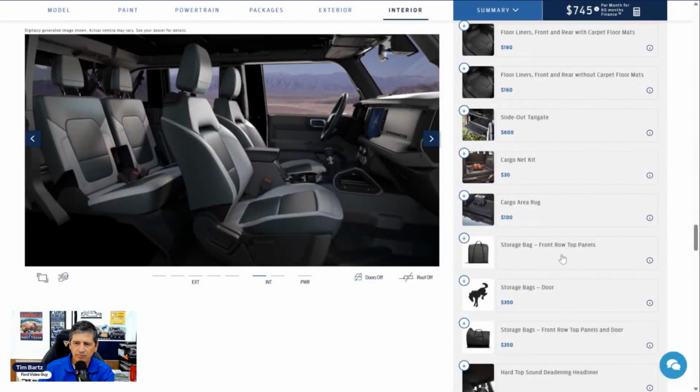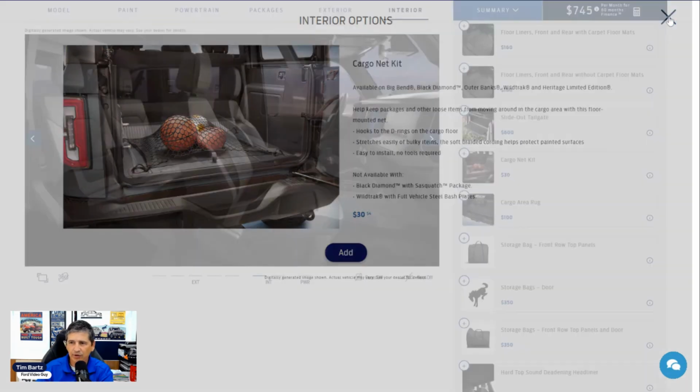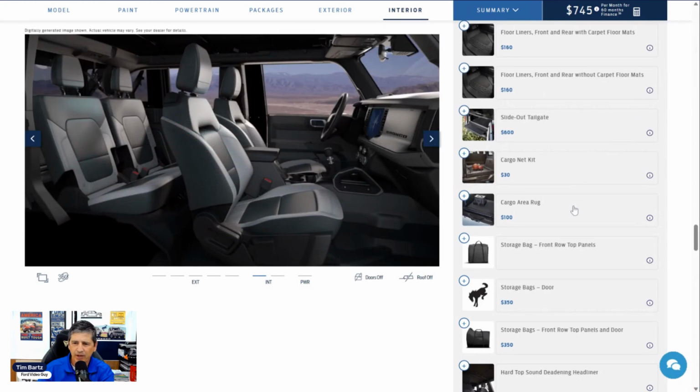And then moving down, we do have the cargo net kit. So that allows you to do just what the picture shows right there and attach that down. So, different things moving around, it kind of positions those down using those hooks. Again, that's available for you. That is a dealer installed option, I believe. It'll just come with your vehicle, so you can use it when you want to.